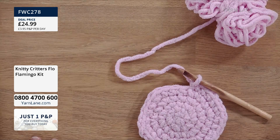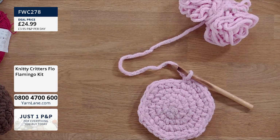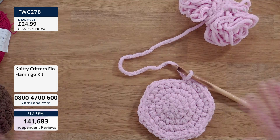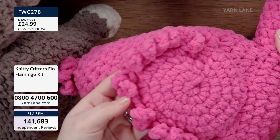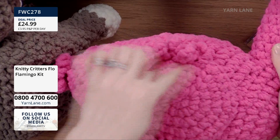So I'm going to do something a bit different. I'm going to put the brown aside, and I'm going to do a little bit of Flo Flamingo. On her wings, you'll see she's got these lovely feathers that go around the edge, and on her bottom as well. Is this probably easier to show you like that? Yeah, look at that. So they look really complicated, but they're not, I promise you. Oh yeah, the circles again. They're the circles again.